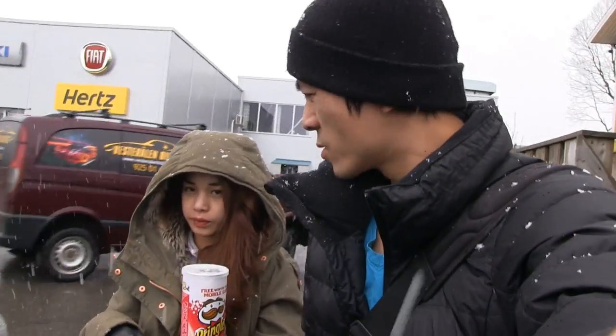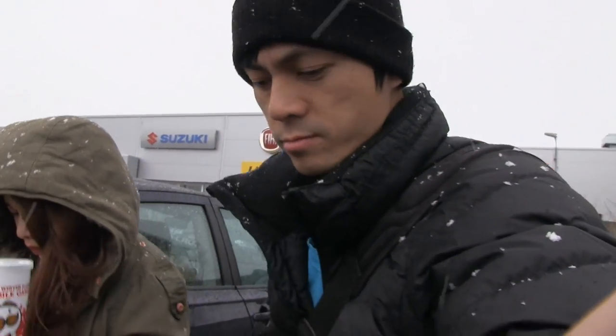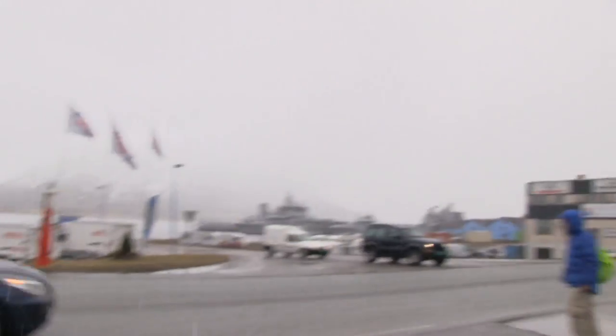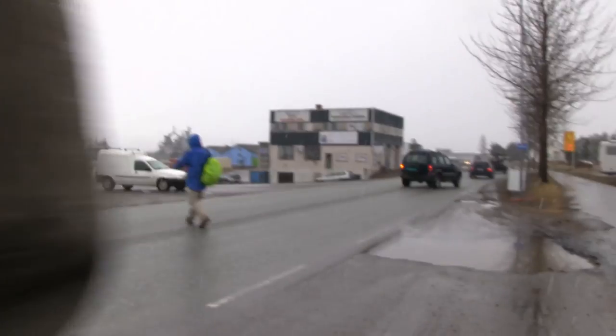So I'm gonna find a restroom here in Sortland. There's actually quite a lot of cars here. It could be a small town, but I think there are some military here. Okay.